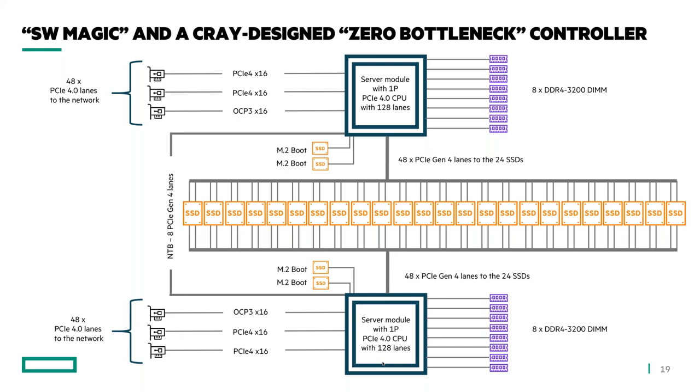This is just an at-a-glance view of how we have architected the storage controller for the Cray ClusterStor E1000. It's an end-to-end zero bottleneck PCIe Gen 4 design, and it's a very balanced design, which has zero bottlenecks but also zero stranded capability or performance. If you look at the server modules, it's an HA design with two 1P embedded server modules. They have 48 PCIe 4.0 lanes to the network and 48 PCIe Gen 4 lanes to the 24 SSDs. So each SSD has two lanes to each of the CPUs, and that's a very balanced design.